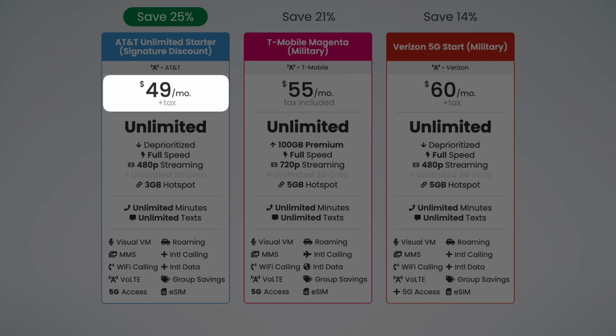Starting off, we have the entry-level unlimited plans from AT&T and Verizon. T-Mobile doesn't offer a military discount on their entry-level Essentials plan, so I'm substituting in their mid-tier Magenta plan. Regular prices range from $65 to $75 per month, and when we take a look at the military discount, you can see the rates drop to between $49 and $60 per month. AT&T offers the biggest discount at 25% off, but not necessarily the best plan.